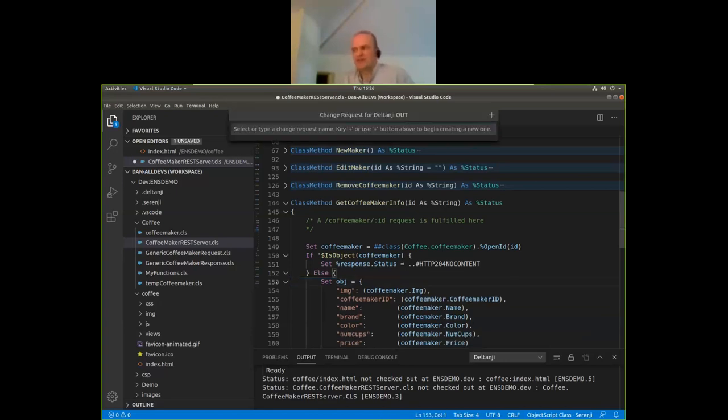Now, as soon as he tries to remove it, Deltanji's kicking in here in VS Code and saying, well, you're going to need to do some checkout in order to work on that. And we have B002 that was pre-created for us. So he's going to check it out on that B002.